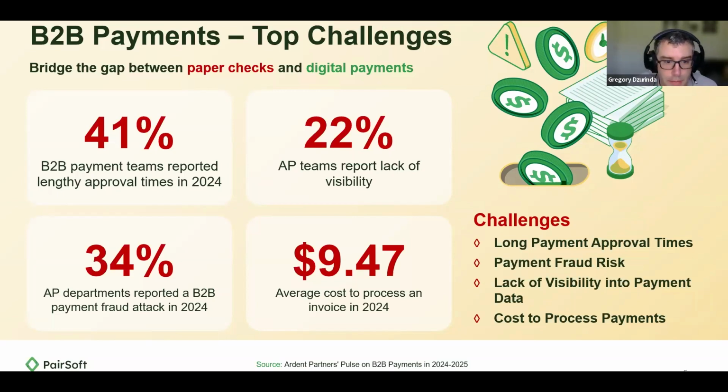Fraud prevention is another big area now too, especially in this day and age. 34% of AP departments have been hit with some sort of fraud attack, and those fraud attacks can vary. So sending an email with updated payment instructions, and somebody not verifying those payment instructions before they start sending out invoices to some other person, right?